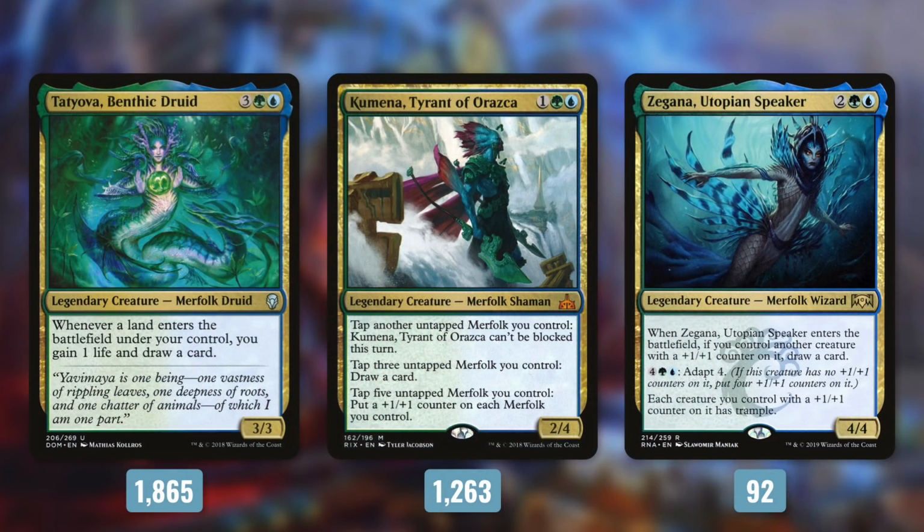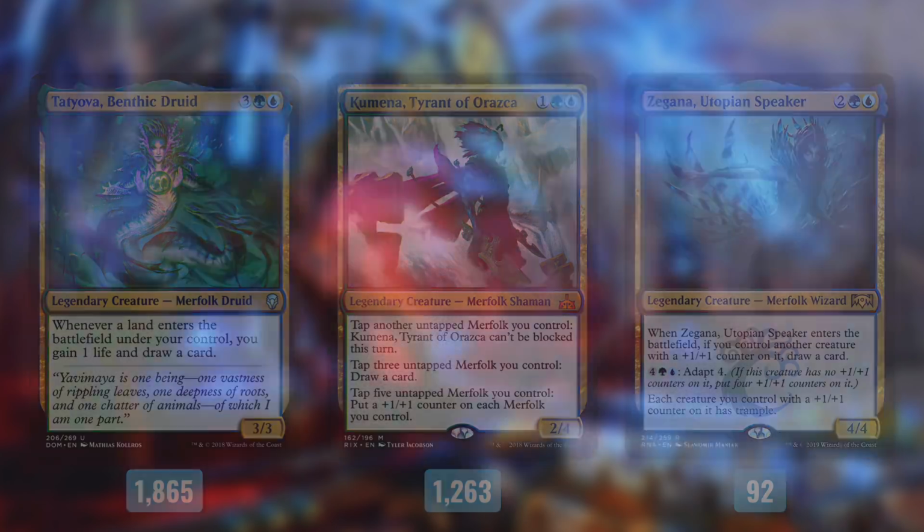On the top end, there's Tatyova, which has 1,865 decks built around her. There's a decent gap between that and second place with Kumena at 1,263. And just missing being a legitimate commander is the flop, which is Zagana, Utopian Speaker. Just 8 decks away from being legitimate, better luck next time, Zagana. But now let's move away from number 8 and on to number 7.